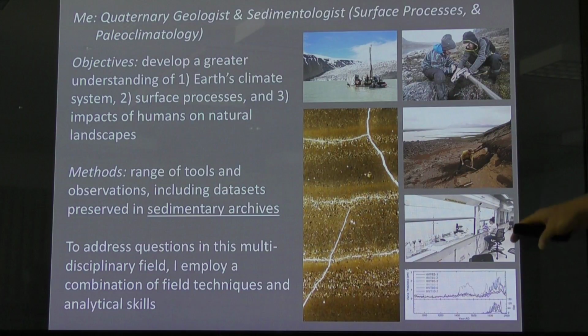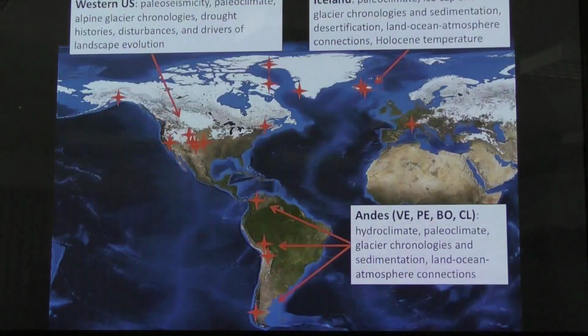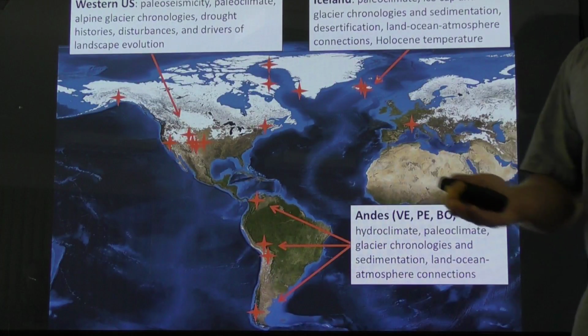Maybe the less fun part is being in the lab and processing this data, which can, of course, be tedious, but is the necessary evil for producing these data sets. So these are places that I've worked. I've just kind of listed the common themes here.